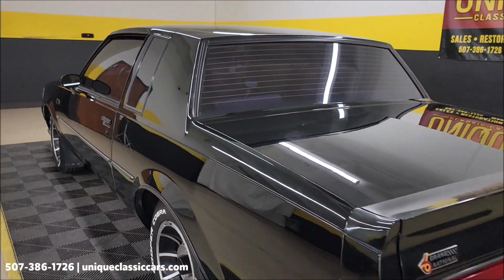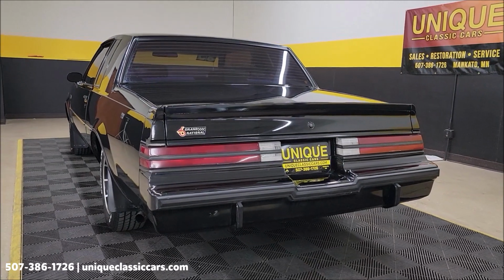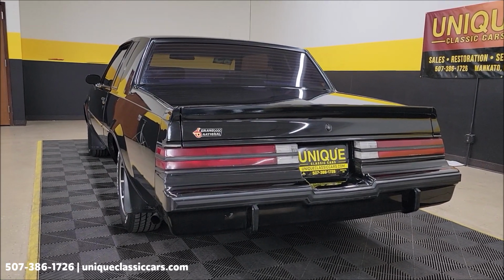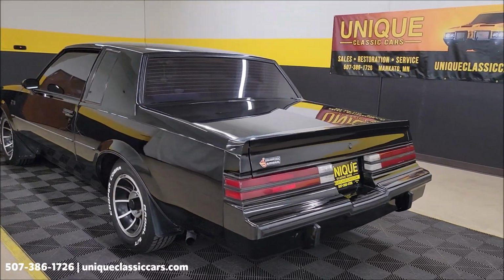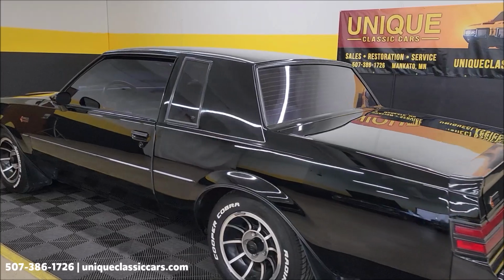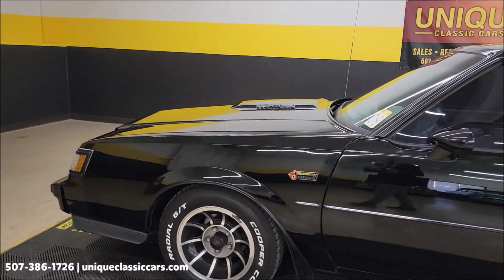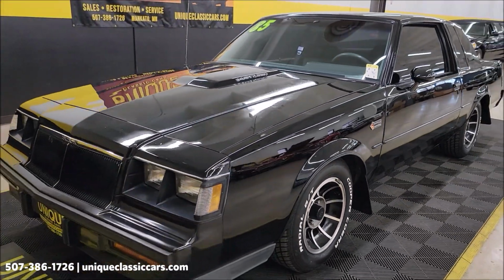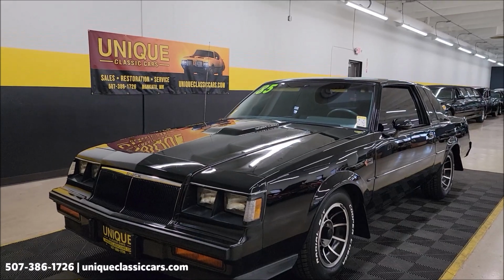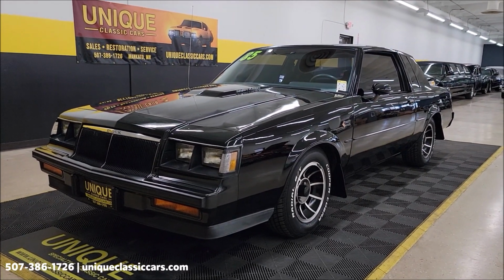Wish I had extra room in my garage because this one would be a fun one to drive. Giving you an idea how it sounds. And again, take a look at those still pictures. You'll be able to see the underside of it. Stick around to the very end of this video. We're going to take this car for a drive too. And again, any questions, call. I don't expect this one to stick around too long. 507-386-1726.